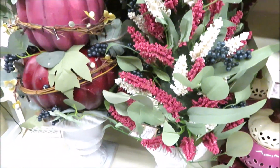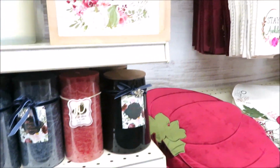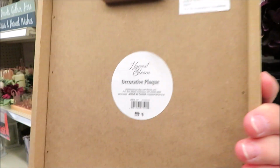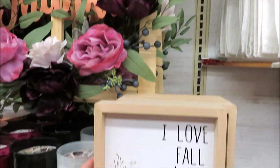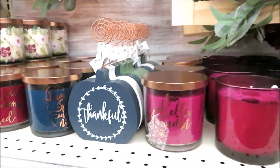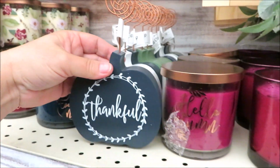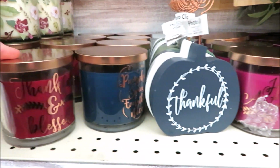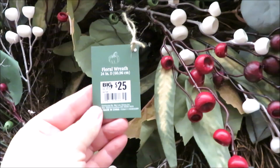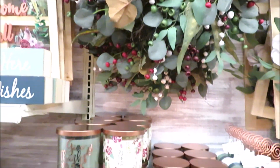These are their topiaries in this collection, same sizes and prices as all the traditional colors. Above for $6, an I love fall most of all sign. And just above that for $25 in rose gold, a give thanks window with wreath. They have lots of these little place markers for $4 in green and white pumpkins, and some really beautifully packaged candles for just $6. Above that, a gorgeous wreath of berries in burgundies and green for $25.